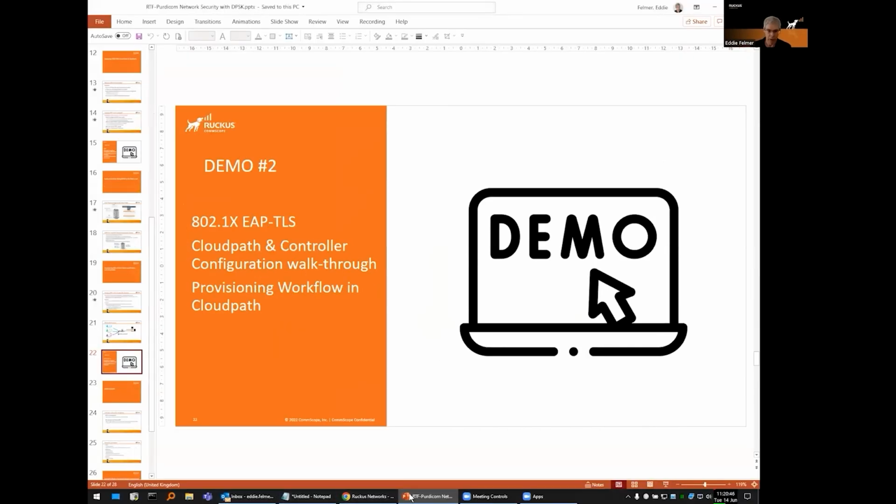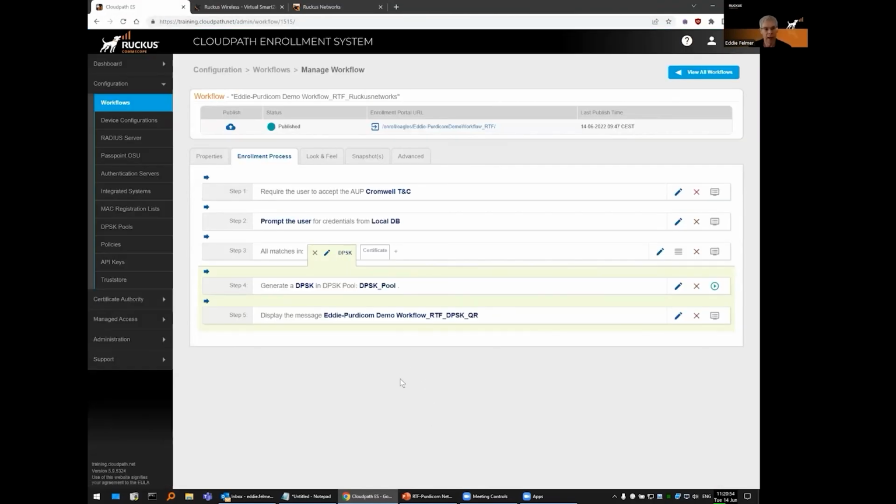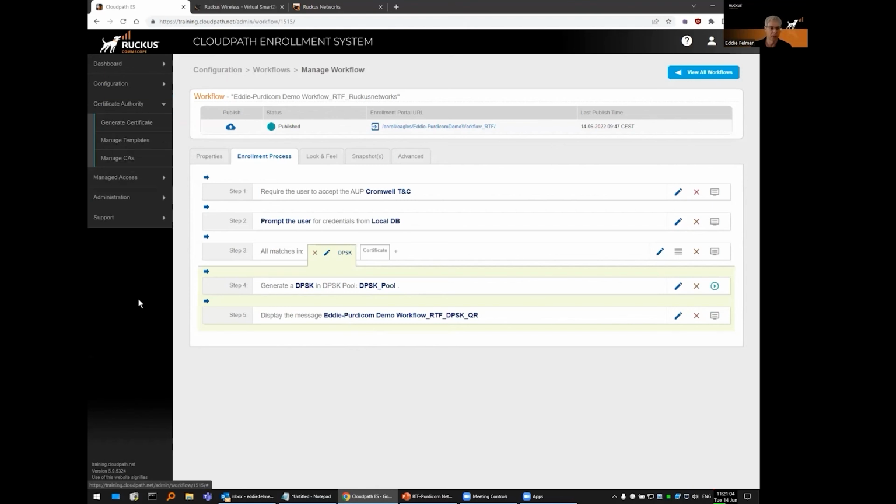So if I go back to my browser here. Let's start with CloudPath again. Some of the things that you need to create within CloudPath, first of all, is that when you install the system, it creates the certificates and so on that are used by the system itself. But what you typically have is a template. A template is for different user communities. So we look at the templates.